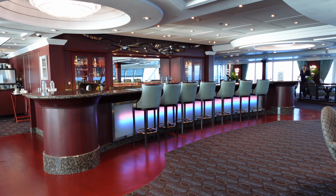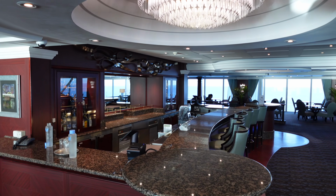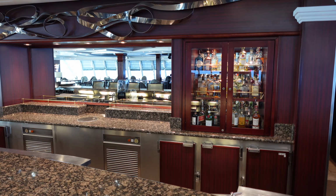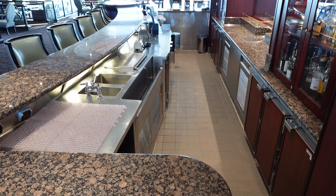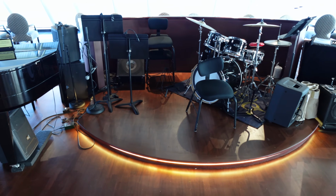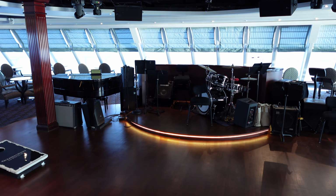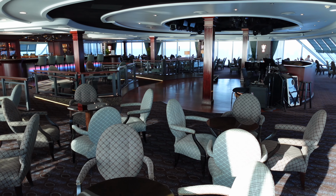In the evenings, Horizons is of course a cocktail bar and one of the ship's main hubs for pre- and post-dinner socializing. And there's music up here too. The Serena Show Band, which is a house jazz pop band, they play here most nights, along with pre-recorded dance music dubbed the Jukester Jukebox, and the occasional karaoke night.